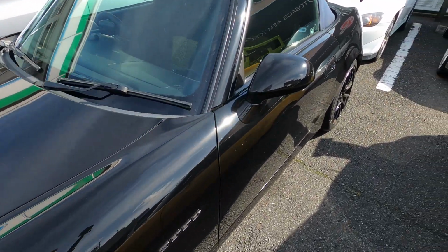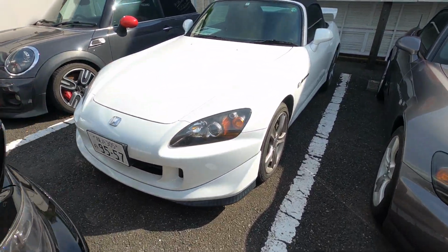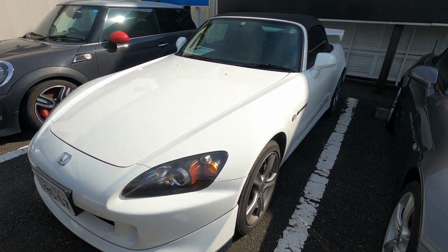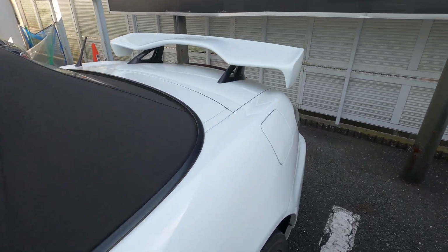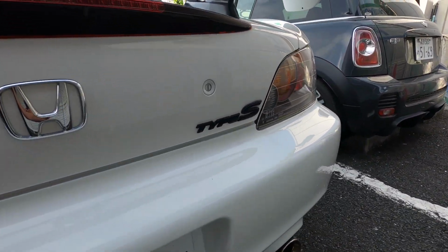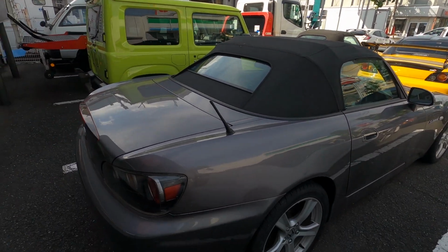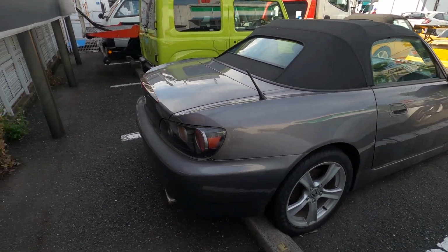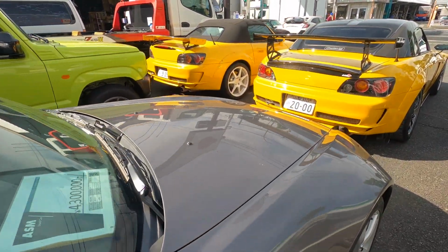Starting off here, we have a black one. Looks like it has Advan wheels. I believe this is like a CR edition S2000 in Japan, which I believe is called the Type S. It has CR seats and everything, from my understanding, but you could see the Type S right here. But these are most likely all customer cars. Here's a gray one, non-Type S, but the revised version.